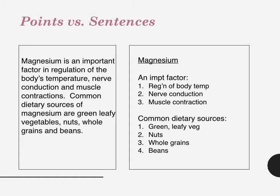So we can see that the point form is a lot easier to read, it's faster to write, but also what's really important is it's easier to study. If I'm studying this because I think I have a short answer question on magnesium, this is much easier for me to study and process and remember. And I can use the numbers to help me. I can use that as a trigger. There's 4 dietary sources, 4 sources. What are those? So that number 4 can act as a trigger for me.